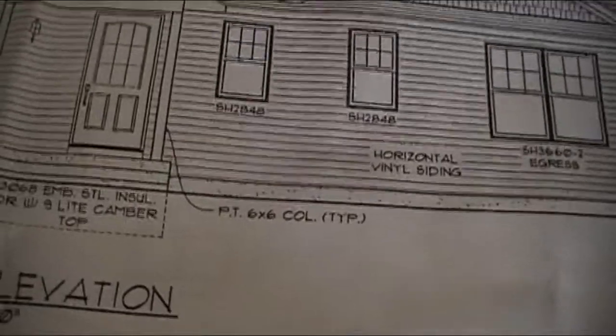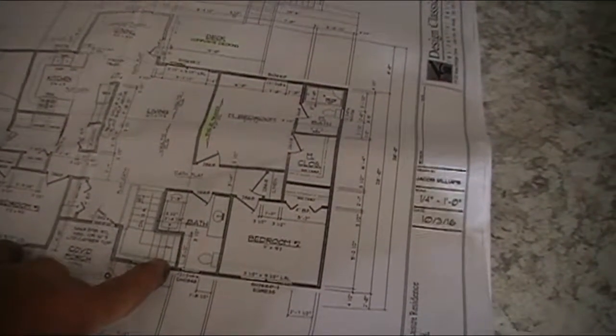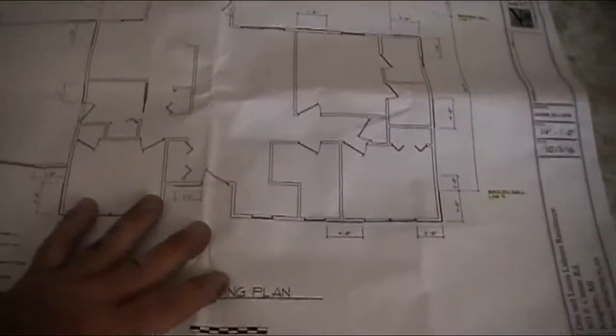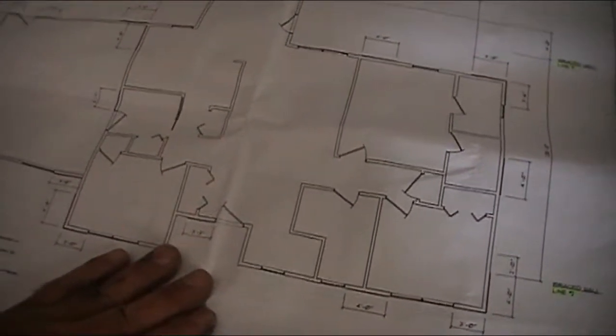Isn't that amazing? How it says one thing and the other, and now if I say something to him, he goes, "Well, it doesn't say that." And that's upstairs. This is upstairs. Or this is down. This is upstairs. This is downstairs. Where's the stairway at? I don't know where this is.